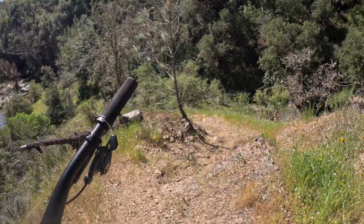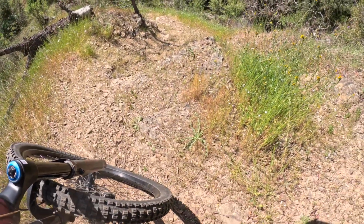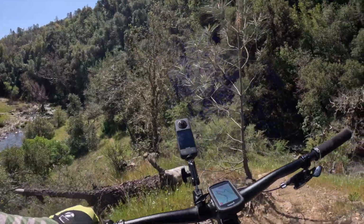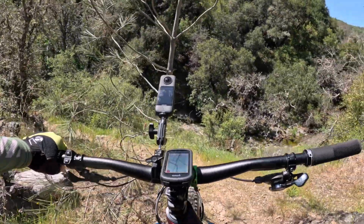This right here, if you look at right here, I'll point the camera down. That's kind of about as technical as it gets. I'm gonna walk it just because I'm out in the middle of nowhere. I don't want to take any risks.